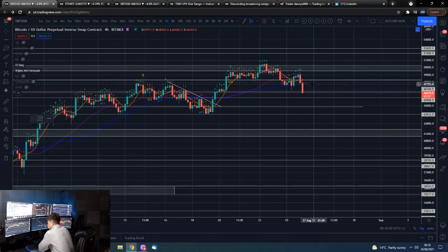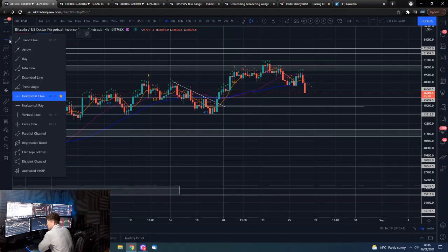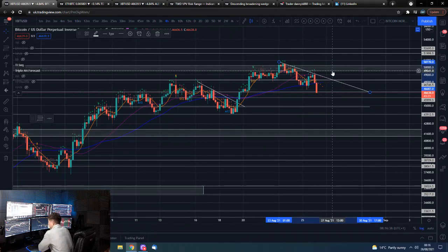And then reject there, putting a nice lower high relative to the recent lower highs that we've got. Then can we pump back up if we want to look for some bullish patterns? If we do get supported here and start to turn back up, we could potentially draw a descending broadening wedge. If we took out the top side of that, we could be looking at a nice move to the upside that could take us through this 50k level fully and formally.